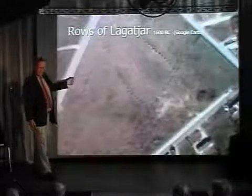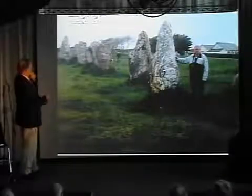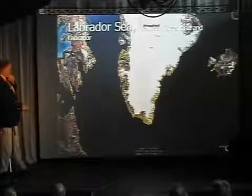And where did the copper come from in the Bronze Age? It came from Isle Royale, and where's that? 48 degrees north. We'll get to that in a minute. This is Lagatjar Rose. Lagatjar Rose. This is the Labrador Strait.